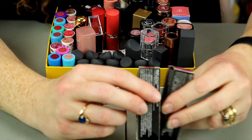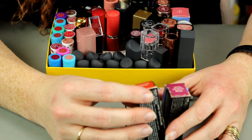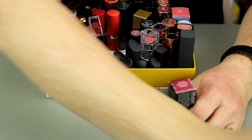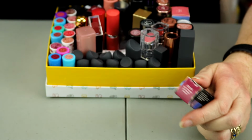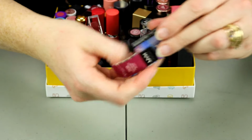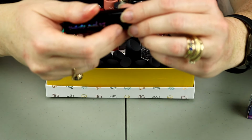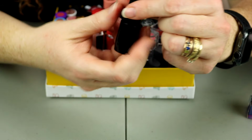Okay, and then this one from NYX, I have not even opened yet. It's a metallic in copper. I think I'm going to just do this. I'm going to put this in my giveaway pile because I haven't even opened that yet. And it's a metallic. I don't know why I purchased it, to be honest. No clue. This is a gloss or glossy lipstick in Deep Berry.